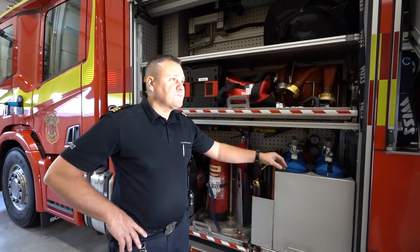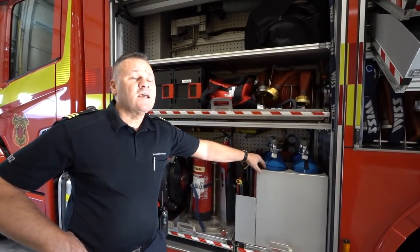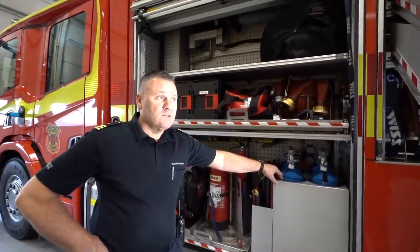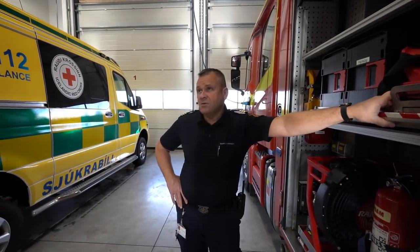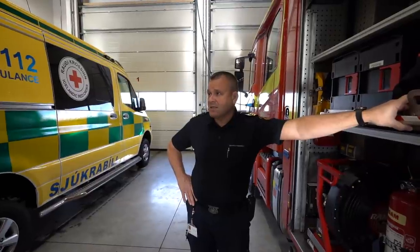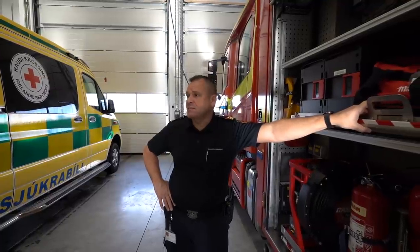We are also the ambulance service in Grindavík, but they have their own fire brigade in Grindavík, so we are only the ambulance service there. But we are serving about 25,000 people in the fire brigade, and three villages. It's Reykjanesbær, Suðurnesjabær and Vogar. And then we are also the ambulance service in Grindavík. So the southwest corner is our area, almost.